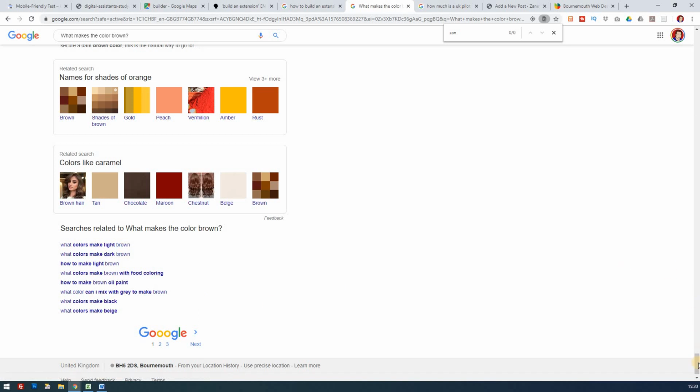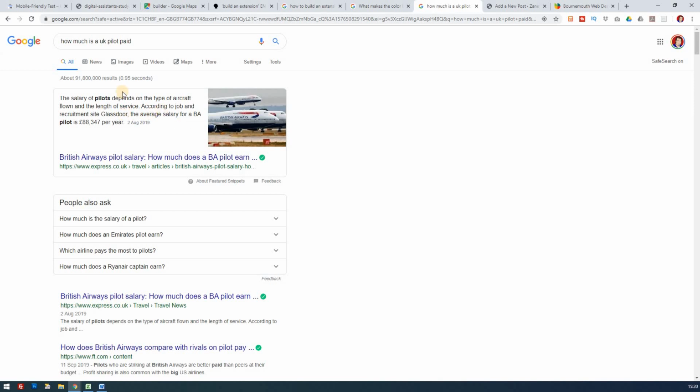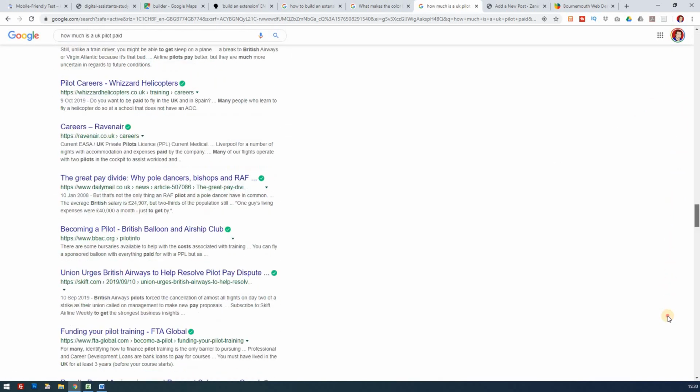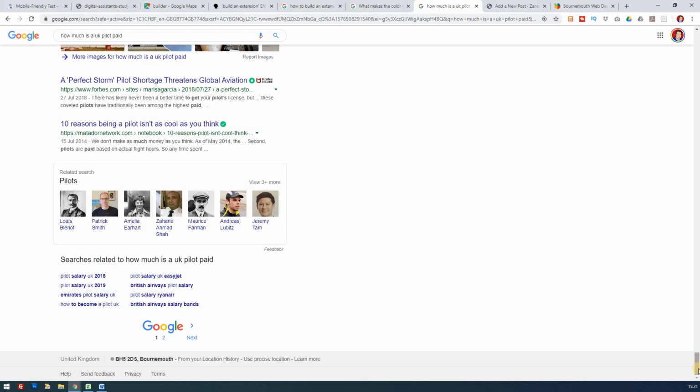So when you look at all these results that Google's producing, they're known as rich snippets or rich results, and they give you a real variation. Just another variation here: if I ask how much is a UK pilot paid, you get these questions, you get an answer from a website, and then right at the end you get images, and some related pilots in the search results and so on.